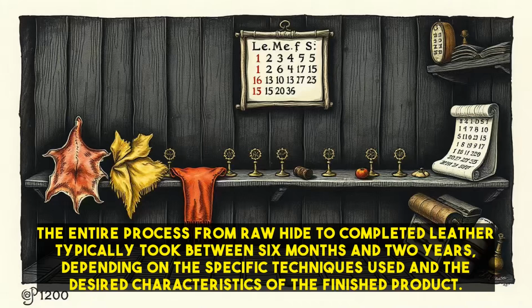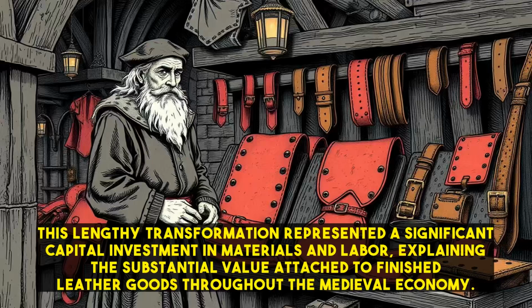The entire process from raw hide to completed leather typically took between 6 months and 2 years, depending on the specific techniques used and the desired characteristics of the finished product. This lengthy transformation represented a significant capital investment in materials and labor, explaining the substantial value attached to finished leather goods throughout the medieval economy.